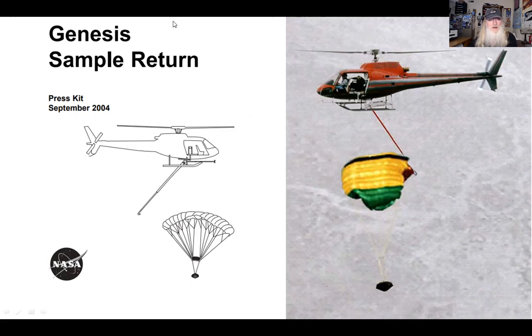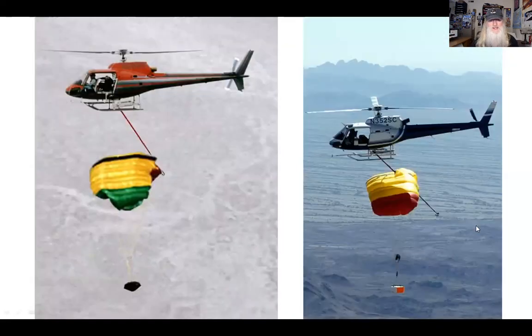Anyway, you may have heard of the Genesis sample return. Genesis was intended to snag the parachute directly on return of the capsule that went out to collect particles of solar wind. And they did quite a few practice runs with this thing to check out the capture. And that part was working right, but unfortunately the drogue chute circuitry wasn't set right and the parachute failed. The drogue chute did not deploy and it smashed into the ground. Believe it or not, they still recovered samples from it. Most of them were contaminated, but some of them were still good. Imagine that. That's pretty amazing.